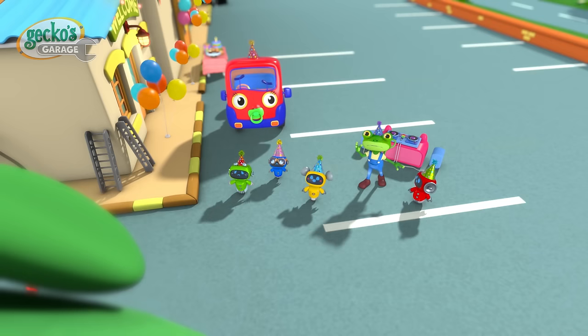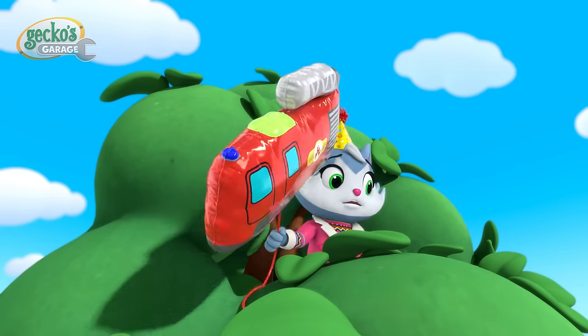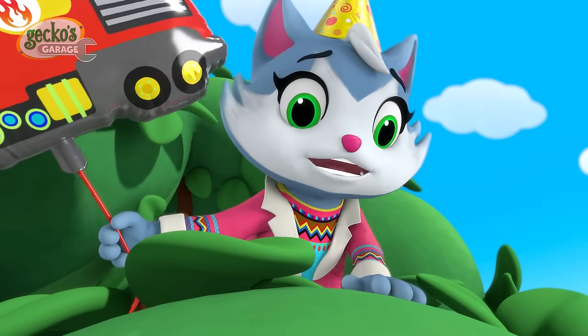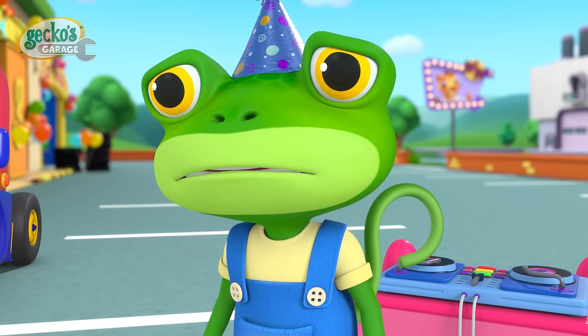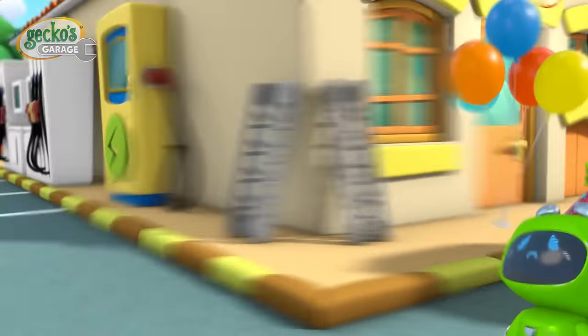Be careful, cat! It's a long way up! Ay de mí! And a long way down! Don't worry, Cat! We'll get you down! Oh, but how? Oh, if only Dandy and Fiona were still here!